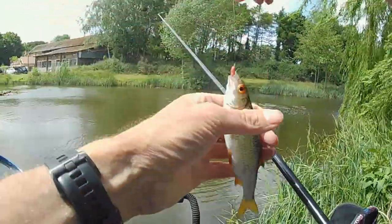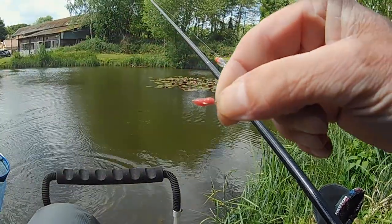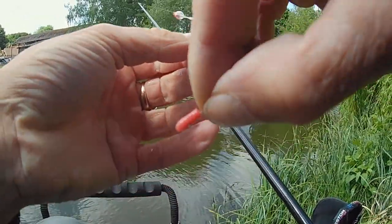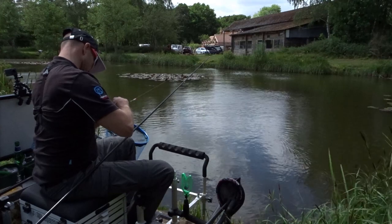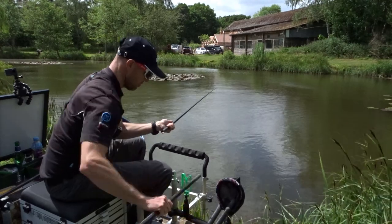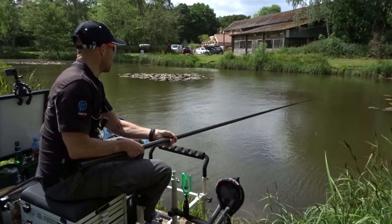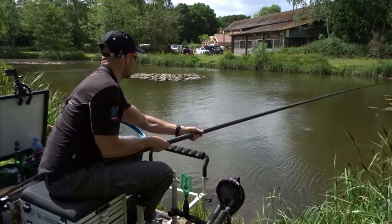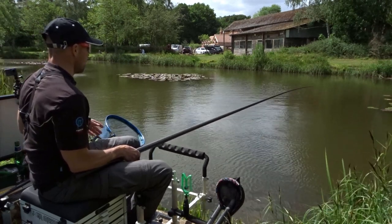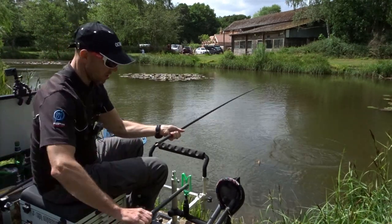There's a small one. Just started threading the maggot a bit. It's keeping on the hook better, if you can see that. The hook down into the maggot and threading it on slightly seems far more effective. There we go, straight back in for another fish. Great surface fishing this.